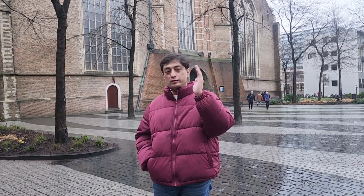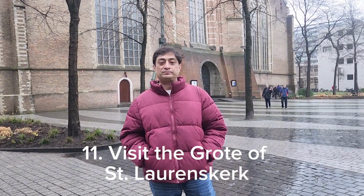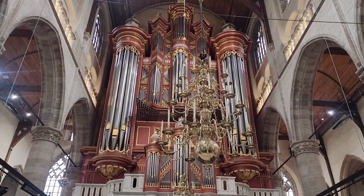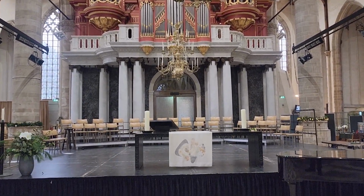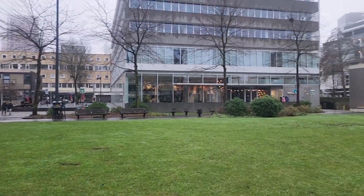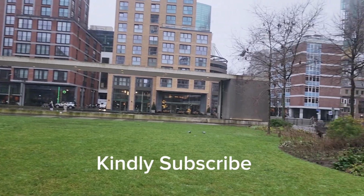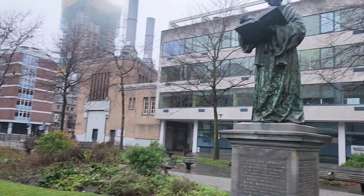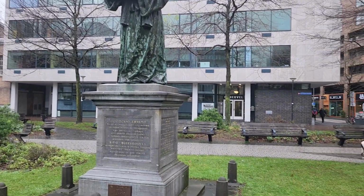It's December 25 and Merry Christmas to all of you. I'm standing in front of the Grote of St. Lawrence Church in Rotterdam. There's this nice small grounds in front of the church and there are a lot of restaurants around it. And there is a statue of Erasmus here. It's a serene spot.